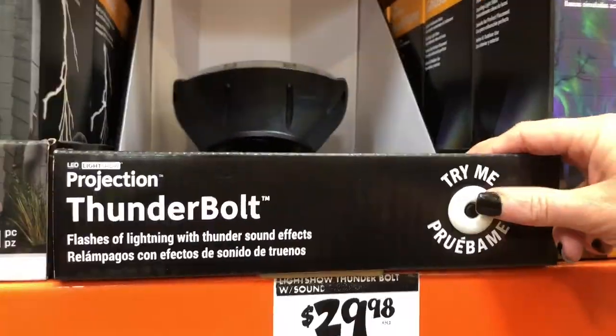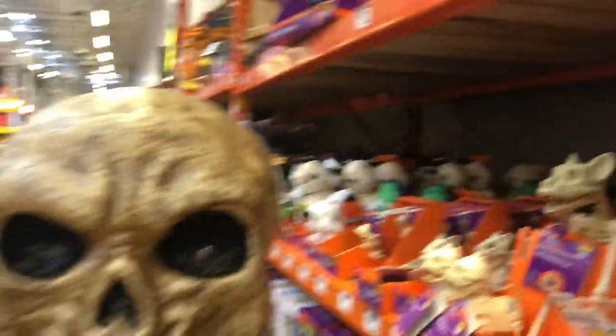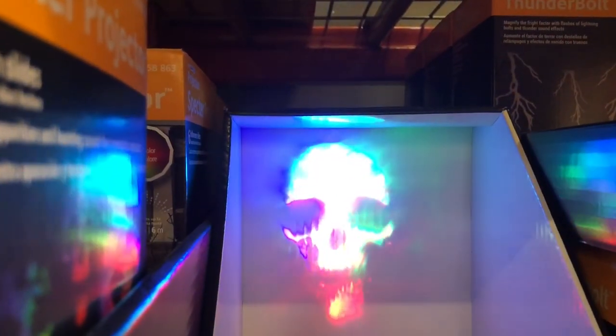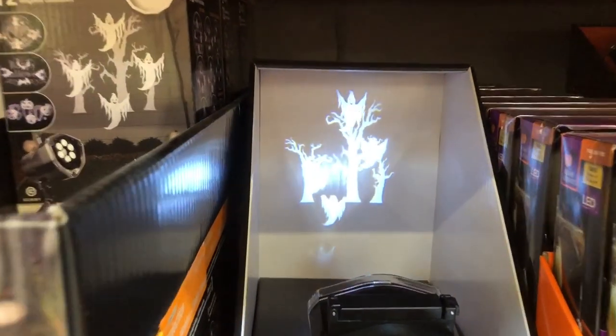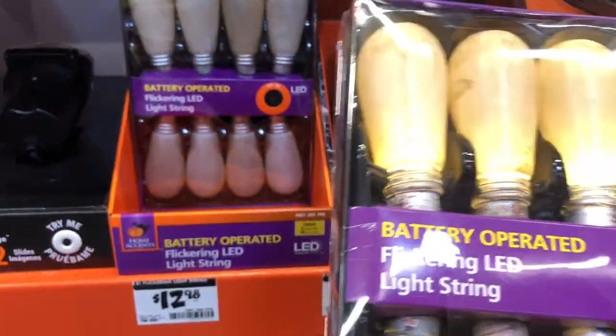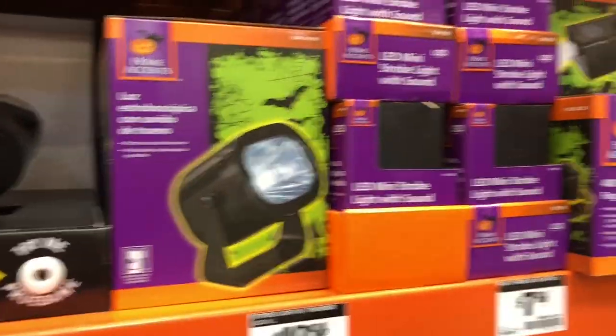Halloween's going more dragon this year and dinosaurs. Or dinosaurs were last year too. Thunder. That's different. That's huge. Oh, I like that one. Flickering LEDs. Oh, those are sweet. I like that. There's one that's $12.98. I know, we've got to get a fog machine.